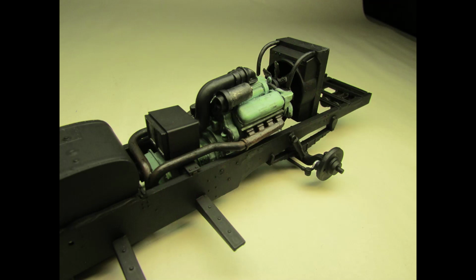I used a brush to paint the belts and accessories and used some washes to add a little used look to it. Then I detailed the exhaust with some red, brown, and brown wash. And I used black and brown washes to bring out the detail on the engine. Now, glue the PTO shaft to the engine along with the front drive shaft.